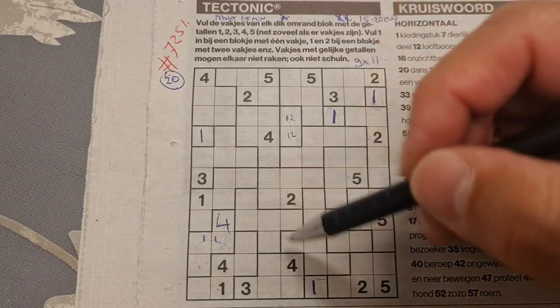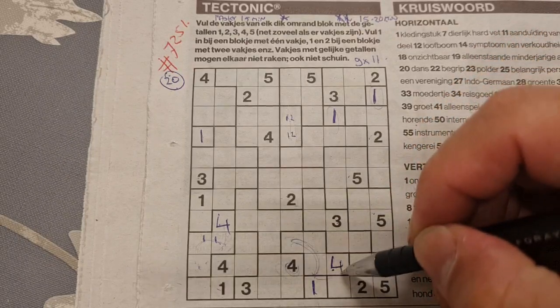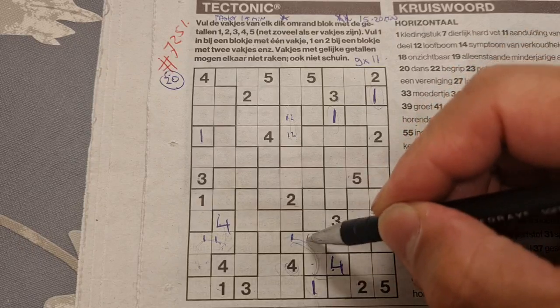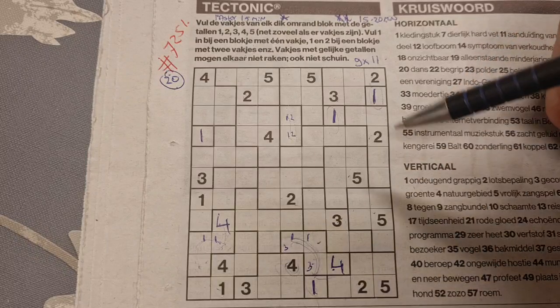Here the same. We have a 4 here. So these 3 boxes surrounding the 4 cannot be 4. So 1 box is left for the 4, and it should be there. This box can be a 1, so the 1 could be here or there. This box can be 3, so the 3 could be here or there. And other numbers could be everywhere.